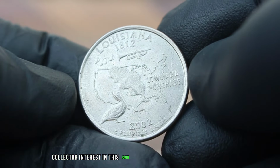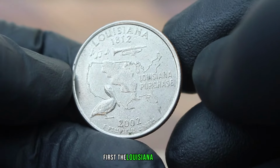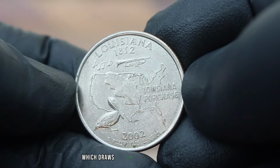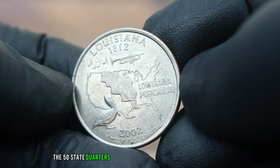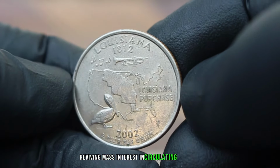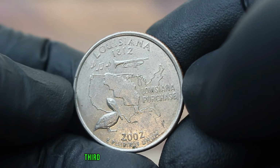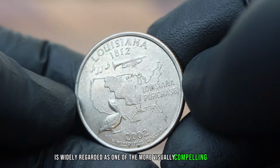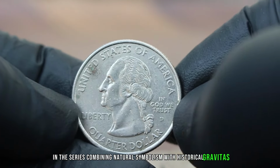Collector interest in this coin remains robust for multiple reasons. First, the Louisiana Purchase holds a foundational place in American history and geography, which draws historians and collectors alike. Second, the 50 State Quarters program marked a shift in U.S. coin collecting, reviving mass interest in circulating quarters and creating a vast secondary market. Third, the artistic rendition of the pelican is widely regarded as one of the more visually compelling designs in the series, combining natural symbolism with historical gravitas.